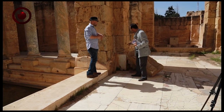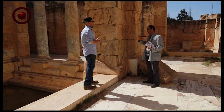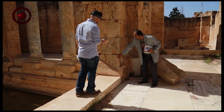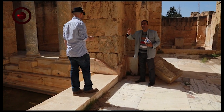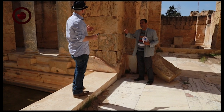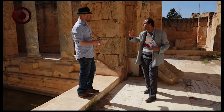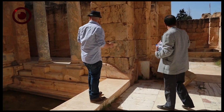Usually, just for added luxury, as you can see, limestone, and then they put a plaster, and then marble at the top. So it's almost three layers. Oh, it would have been marble all the way? All the way to the top. Okay, I thought it was just at the bottom. No, all the way.